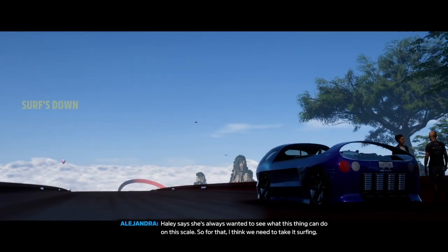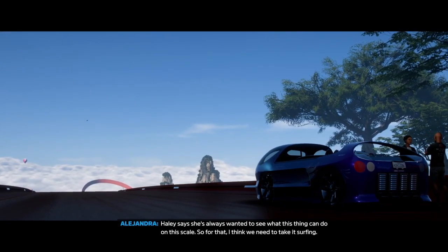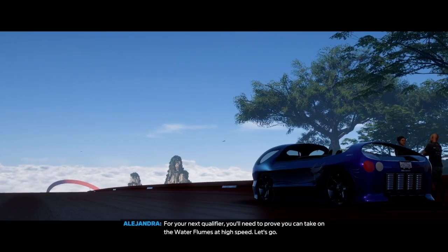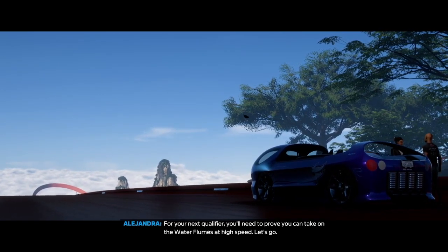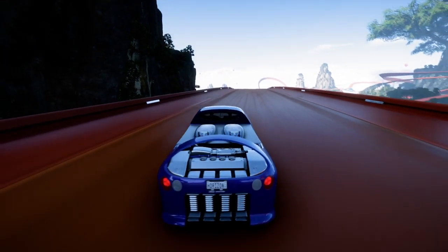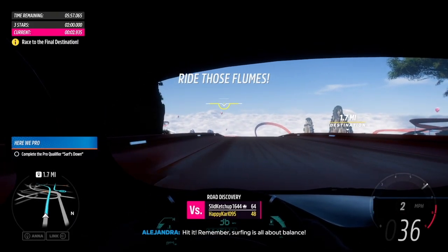Haley says she's always wanted to see what this thing can do on this scale. So for that, I think we need to take it surfing. For your next qualifier, you'll need to prove you can take on the water flumes at high speed. Let's go. Hit it! Remember, surfing is all about balance.